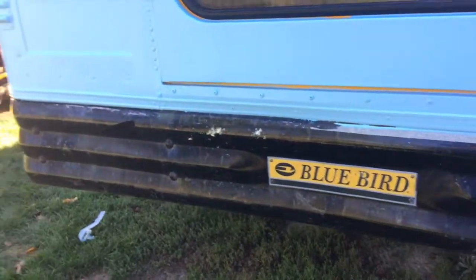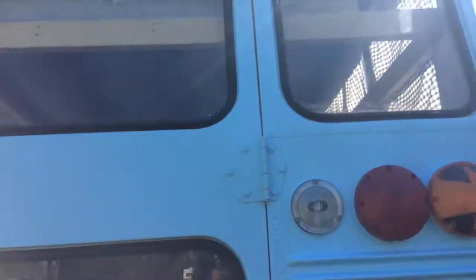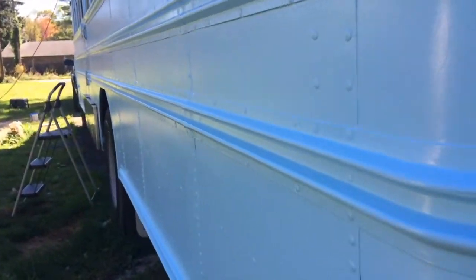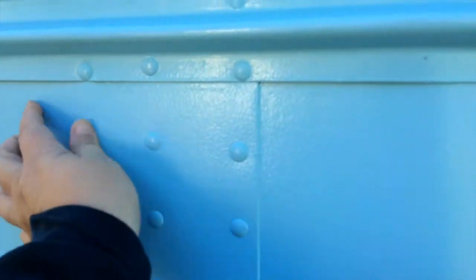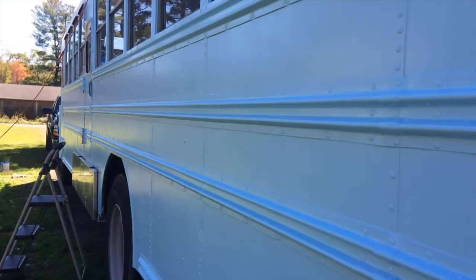And then we're also going to clear coat the blue so that she's easily wipeable, because the paint that we bought isn't super wipeable for some reason, even though it's supposed to be a satin, it's supposed to be wipeable, but it didn't quite turn out that way on the bus. So there she is.